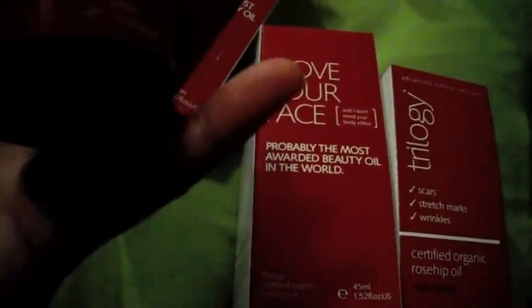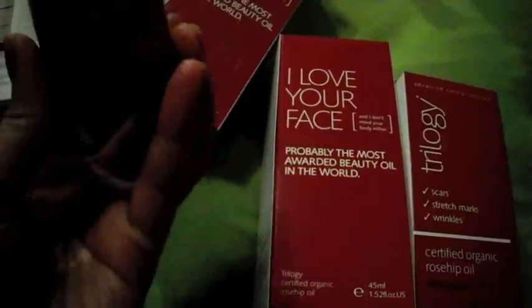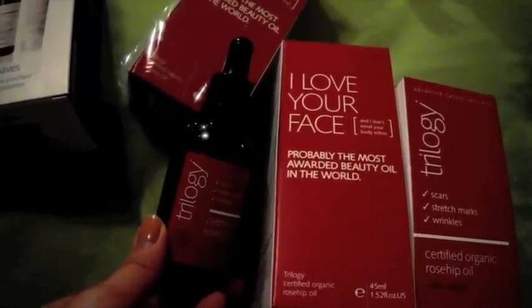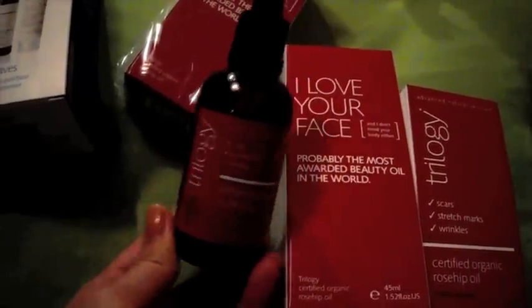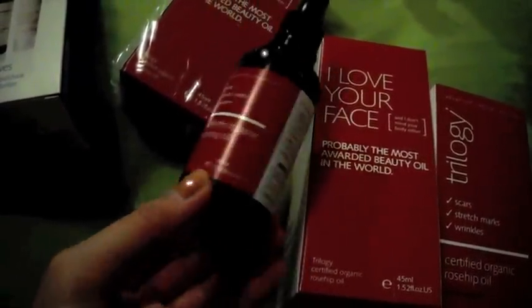This is 45 ml. Guys, can you see it? I don't think you guys can see it. There we go, so it's 45 ml. The reason why I bought this is because on essential.com they have it on sale. I think 20% off or 30% off, I'm not sure. But I got mine for £20 for one bottle, and I think the original is 29 something, I'm not sure. Can't remember. If I remember, I'll put it somewhere.